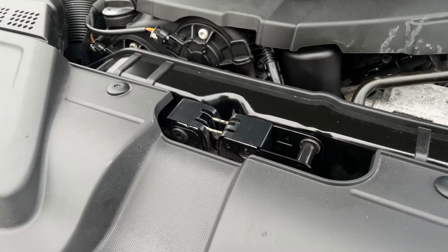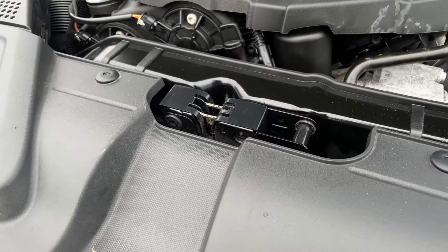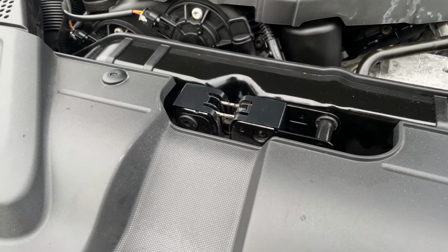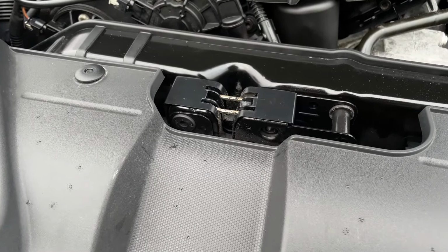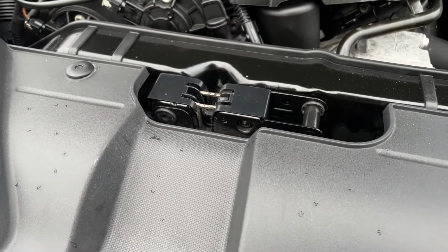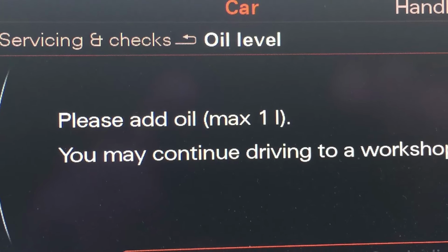A faulty bonnet switch will make the oil level sensor think that the bonnet has not been closed after a service. So after you drive away from the garage or wherever you've serviced the car, the oil level sensor will think there is not enough oil in the car because it will think that the bonnet is still open. That's when the message pops up on the dash to stop and top up oil.